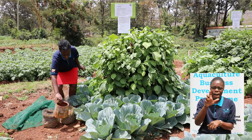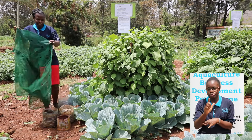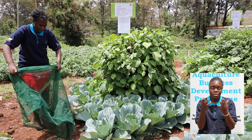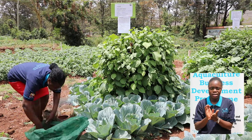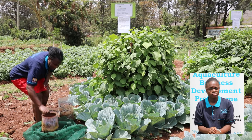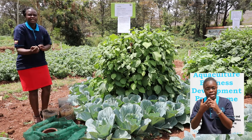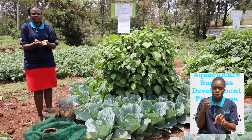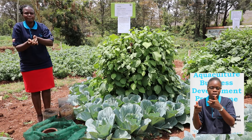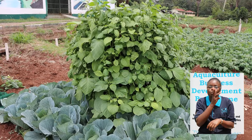So when you want to construct the multi-story garden, the 4 kg tin is the one you use at the center. You put it like this. You get the center for the tube, for the sack, or for the net. Then you put the 4 kg tin. Then you put the manure inside. It will create for us the channel for watering. So immediately you put the manure inside, and then you'll be moving it up until it creates for you a channel for watering where you'll be pouring the water from.